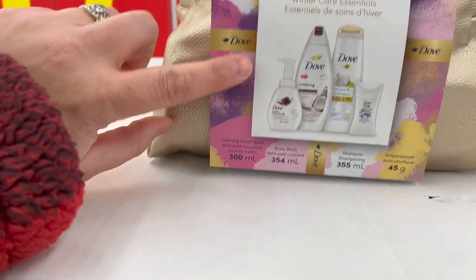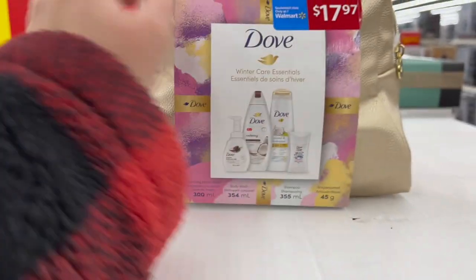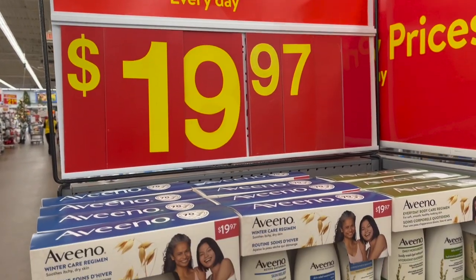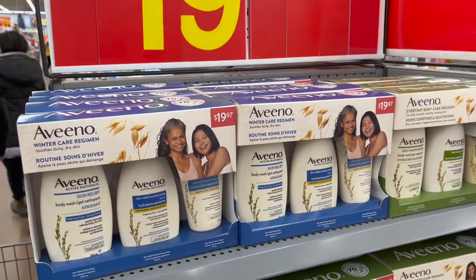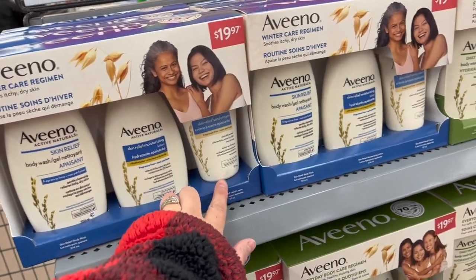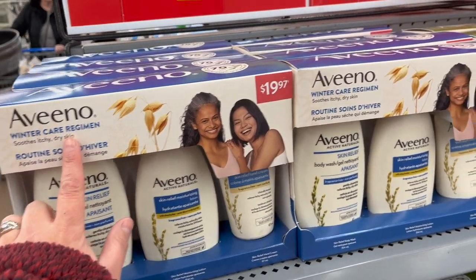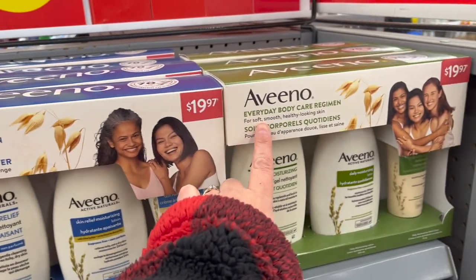Okay, also for women, this is a really nice set. So you get a hand wash, a body wash, a shampoo and antiperspirant for $17.97. Okay, Aveeno, lots of different gift sets for $19.97. So in this you get a body wash, a lotion, and a hand cream. So this is in their winter care regime and then their every body care regime.